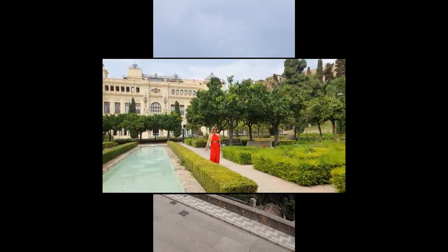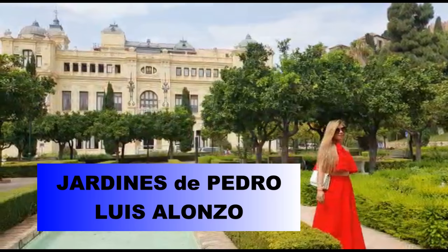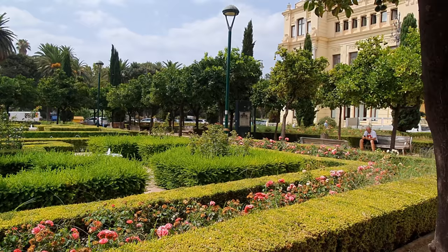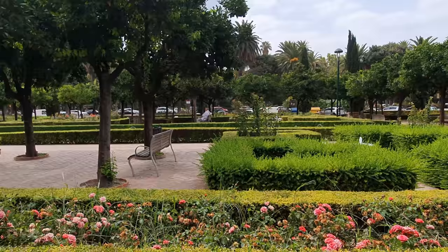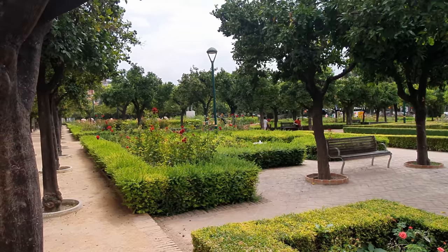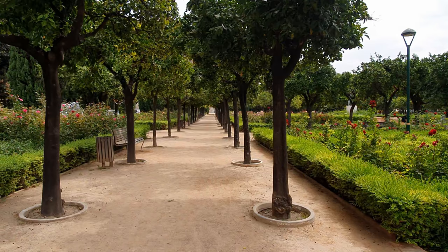And the top 5 you shouldn't miss is the Jardines de Pedro Luis Alonso. Located at the east side of the city and covering an area of 6,500 square meters, this Latin-style garden retains Hispanic, Muslim, and French features. The garden is landscaped in harmony with the buildings that surround it.